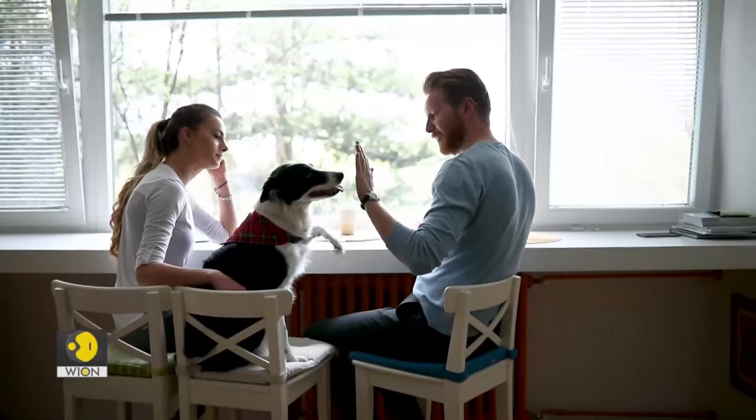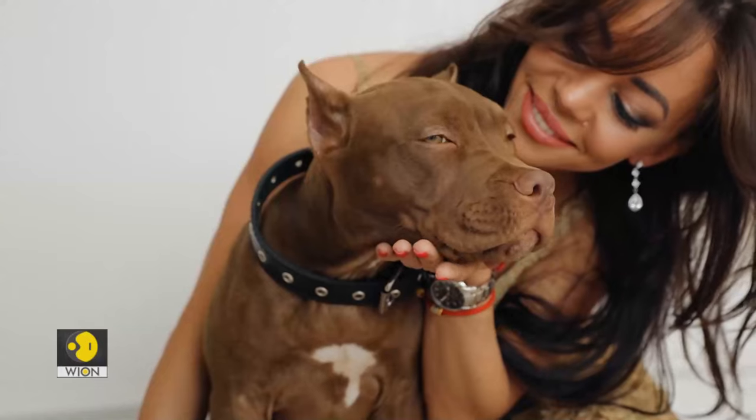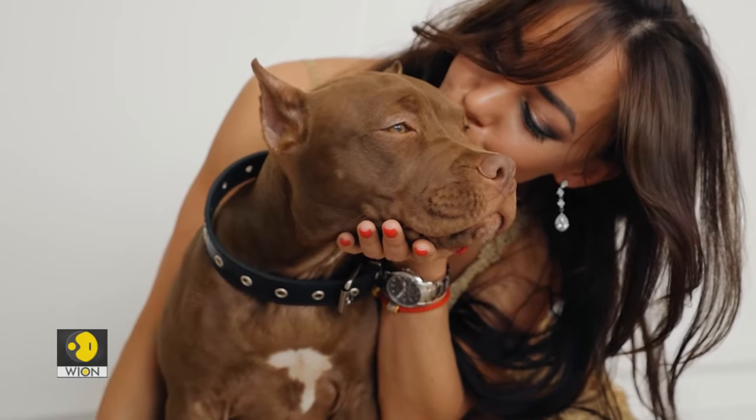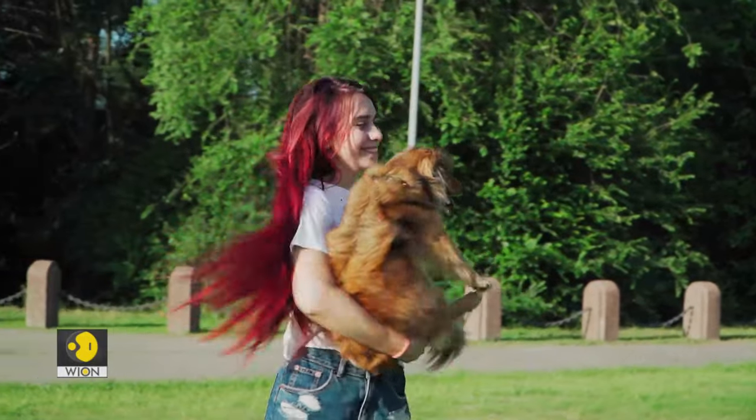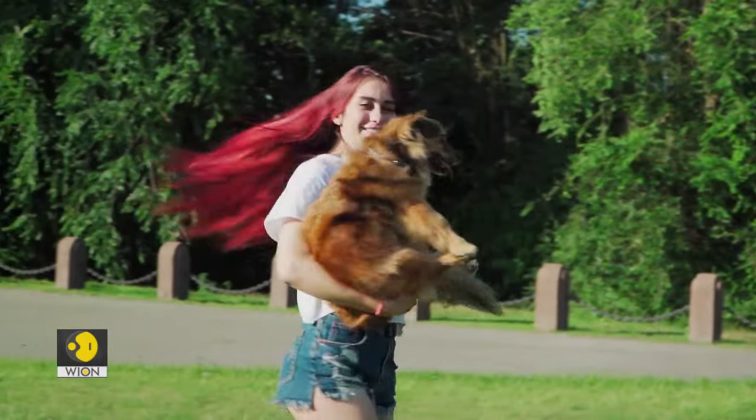The bond between a dog and its owner is like no other. And if humans can let their hair down on weekends, why should our furry friends be left behind?